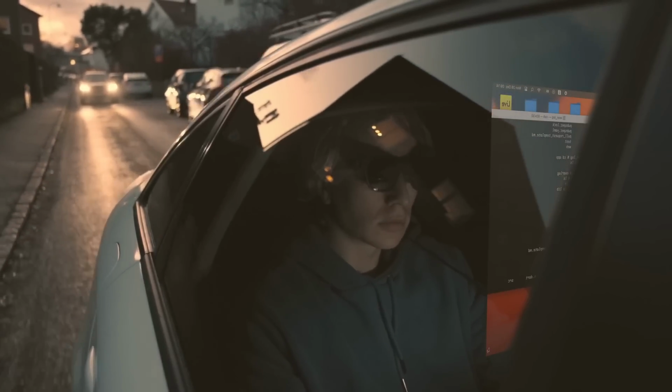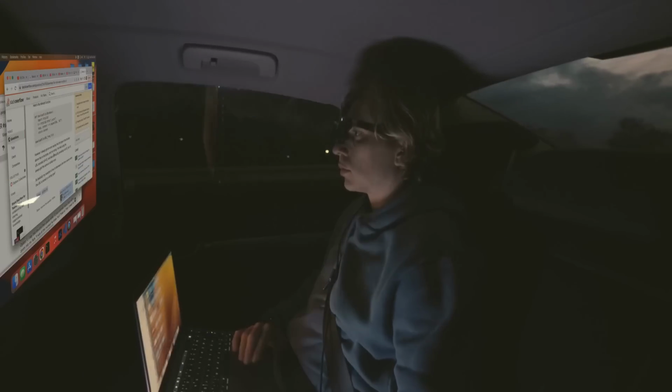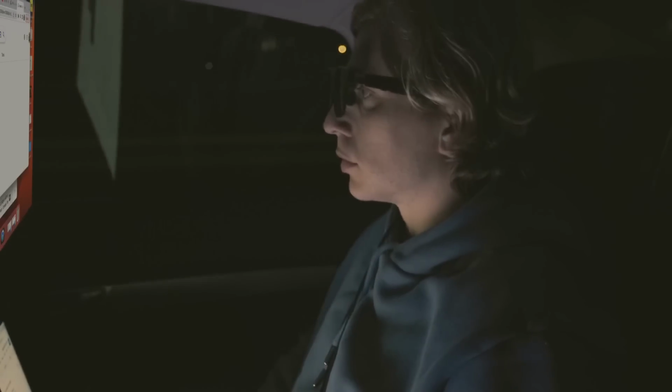Where I really think that this product shines is for commuters, because it really delivers on the alluring promise of having a virtual screen with you wherever you go.